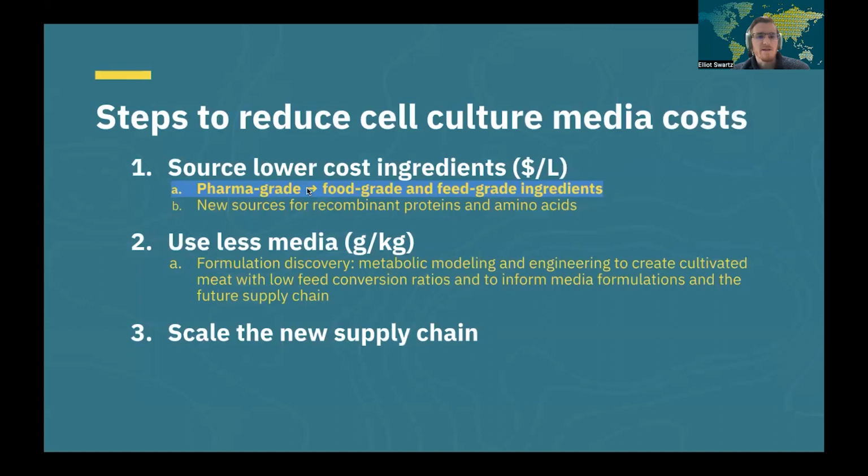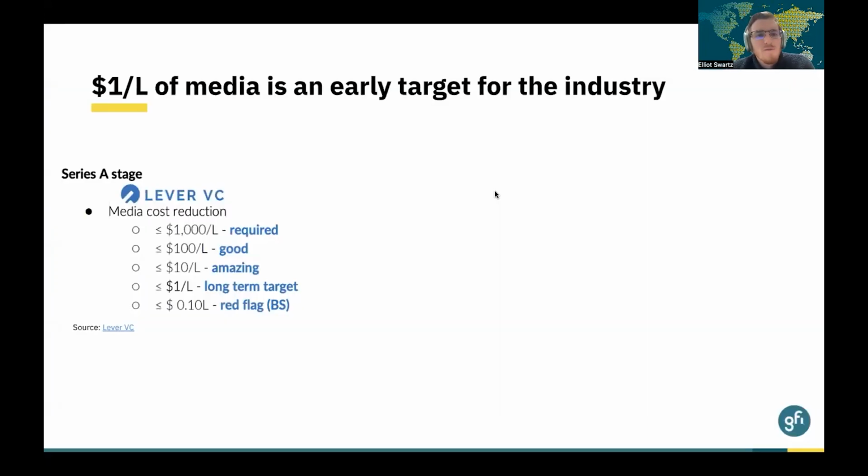So let's dive a little bit deeper into how we're tracking success along these two major steps for cost reduction in cell culture media, where the first is really switching from pharma grade to food grade ingredients. Now, $1 per liter of media has been used as this sort of early target or benchmark for the industry. The VC firm Lever VC came out with a guideline around certain metrics when they're looking at companies around the Series A stage, where they state that between $10 and $100 per liter is pretty good. $1 per liter is a longer term target. And maybe if you're talking about cents per liter, then you might be making stuff up.